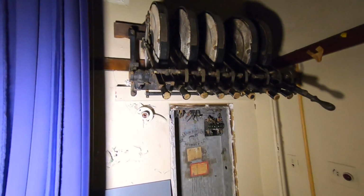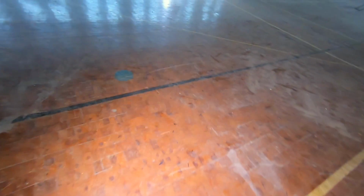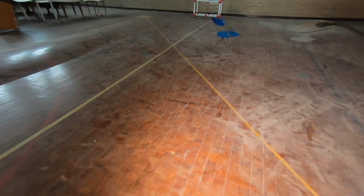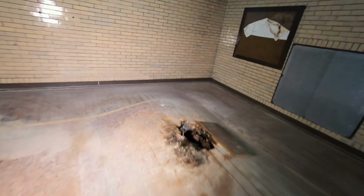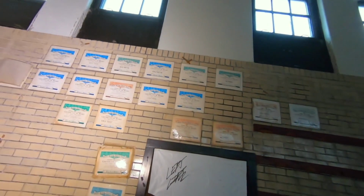Look at these contactors to turn the lights on and stuff up there. The floor is in good shape, except it's bubbled up here. What's wild is usually it's not small pieces cut. It's usually lengths of wood or boards. And these look like 2x4s that are cut on end, similar to an industrial floor. You can actually see it here. Very interesting. We've got the awards wall.